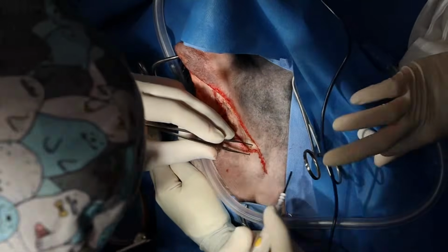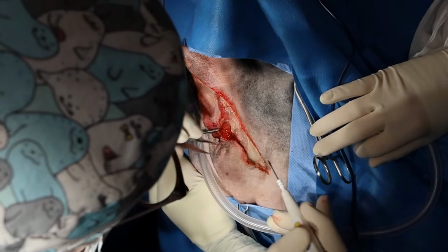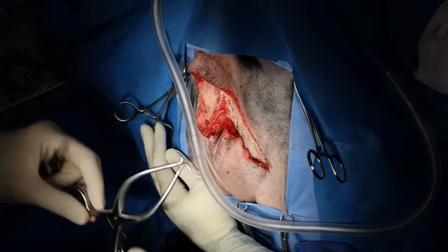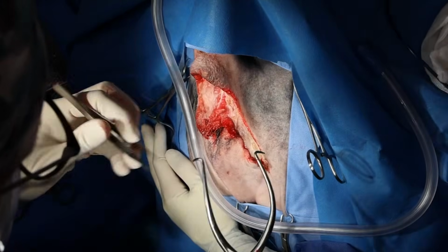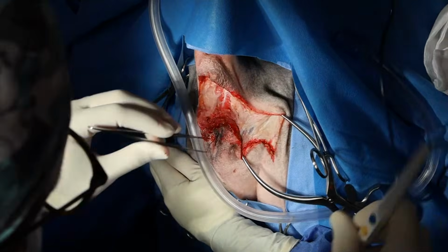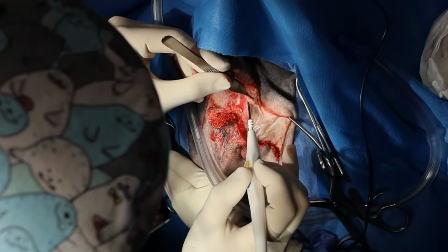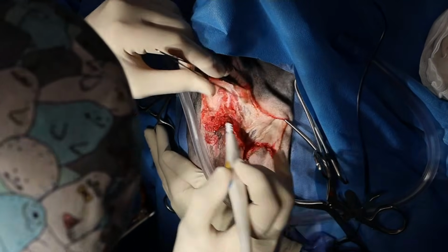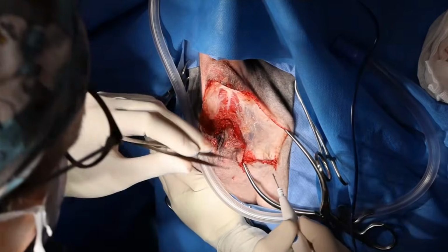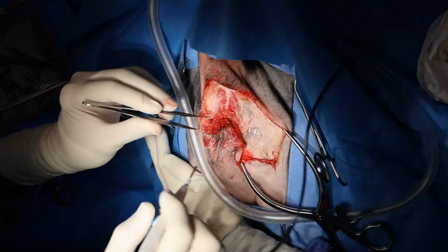So this is my ischiatic tuberosity here. So I'm extending my incision bilaterally down to the ischiatic tuberosity. And definitely the hardest part of this surgery is identifying your anatomy. You can see a hernial sac right here.